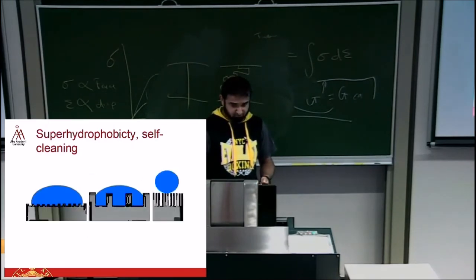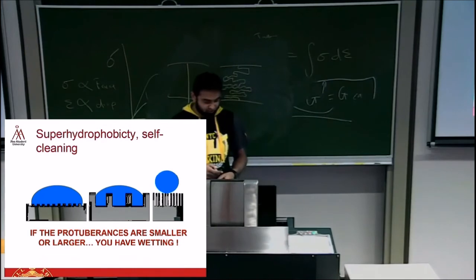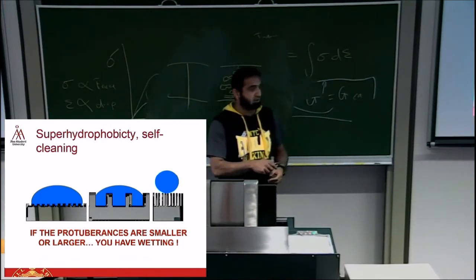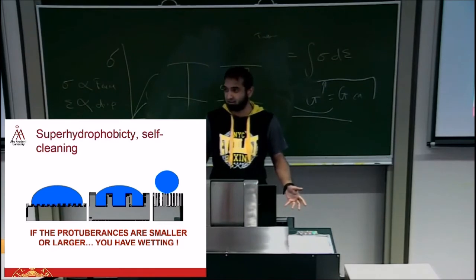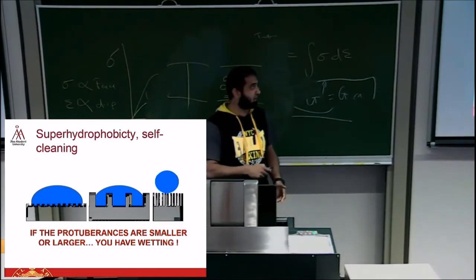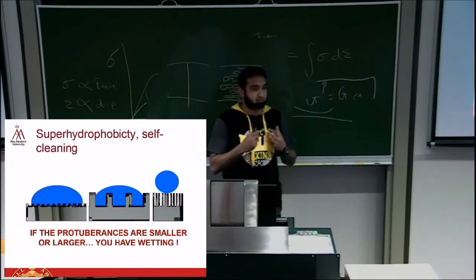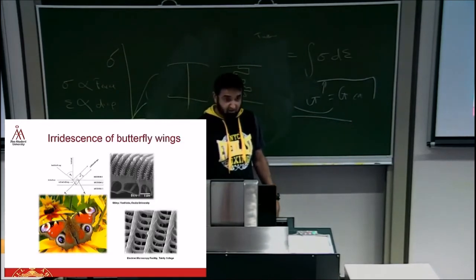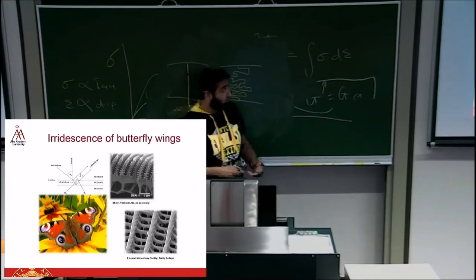Now, if we were to scale down to a molecular level or scale up to a macro level, we have wetting. So the only way that that will work is if the protuberances on the surface of the leaf are at the nanoscale. Same with butterfly wing iridescence.